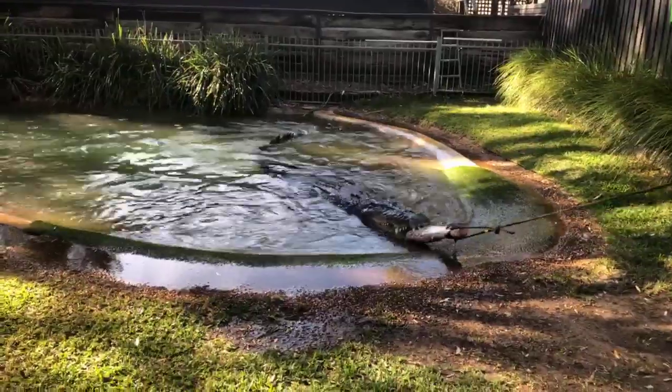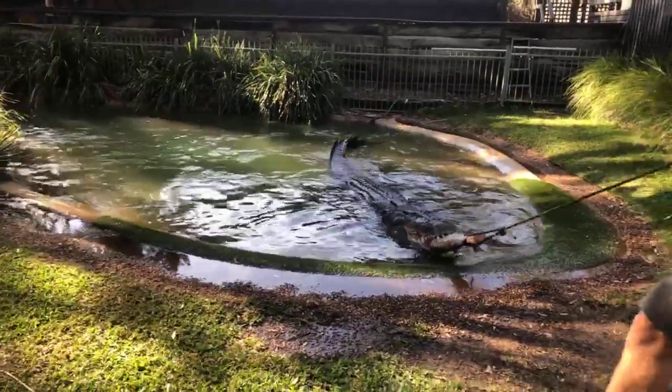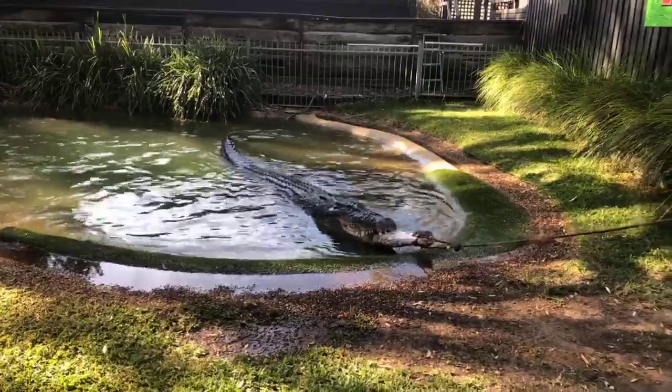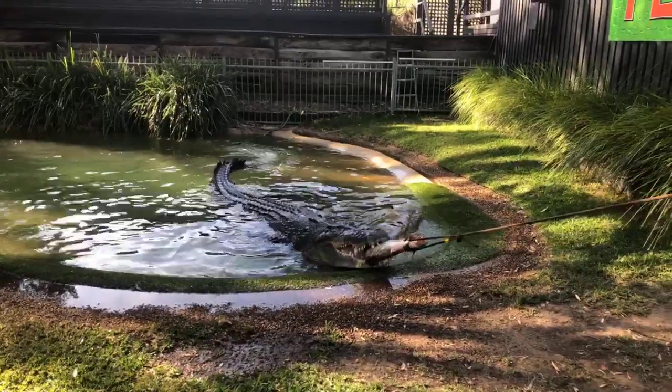This is, of course, incredibly enriching for the crocodile. For those of you at home, you might imagine lying around a swimming pool all day could be fairly dull, and you don't get to exhibit any wild behaviour. So here at the Reptile Park, enrichment for all our animals is one of our biggest priorities. And this really is reminiscent of his wild days.